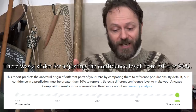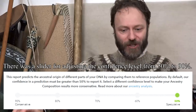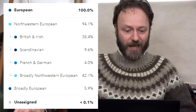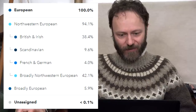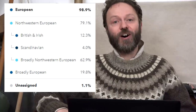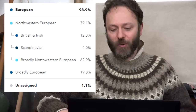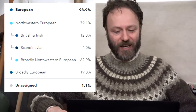I know a lot of people commented on my... but it turns out to be French. But when you turn up the confidence level to 70%, I see my French and German has now gone down to 4%. Let's whack it up to 90%. With a 90% confidence level, French and German have now dropped off the screen, and I am now 79.1% Northwestern European. So there you go. It seems that I can breathe easily. You know, I'm not French.